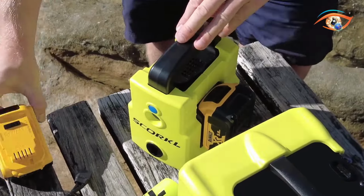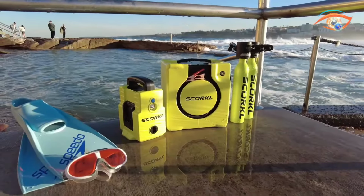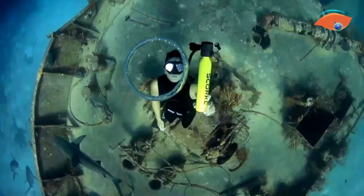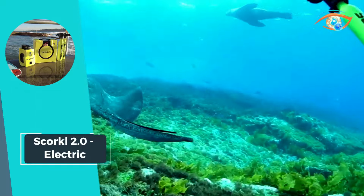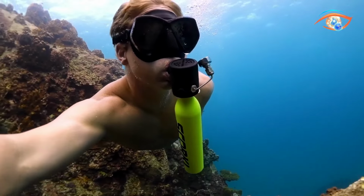Divers can enjoy up to 10 minutes underwater, experiencing the depths with unparalleled convenience. The Scorkl 2.0 Electric redefines the boundaries of underwater adventures, making exploration more accessible and freeing enthusiasts from the constraints of traditional scuba systems. Dive into a world of endless possibilities with this portable and electric marvel.